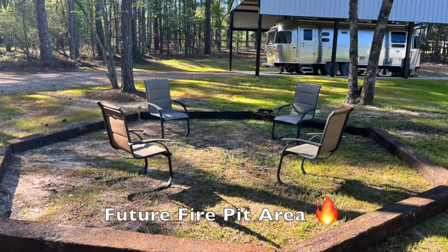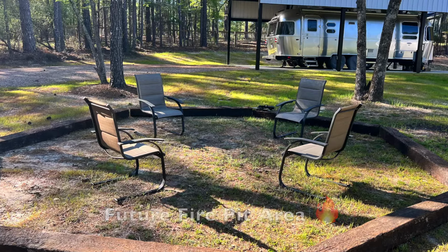And we didn't want them to feel like they were living in a garage. So we left it open so they could have access to the backyard. We're going to put in a fire pit and so forth. Now, that doesn't mean in the future that we may not close it in. We may decide that that's a better option.